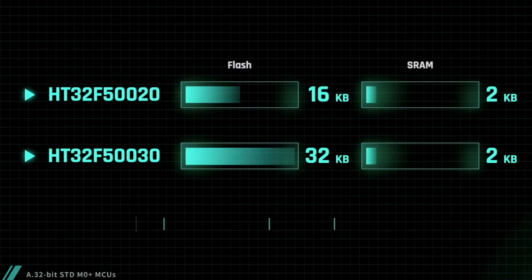As for the memory resources, the HT32S50020 provides 16KB flash memory and 2KB SRAM for programming. The HT32S50030 flash memory size is up to 32KB. The IAP function is available, up to 12-channel 12-bit ADC, and 4-timer UART, SPI, I2C interfaces could be used freely.